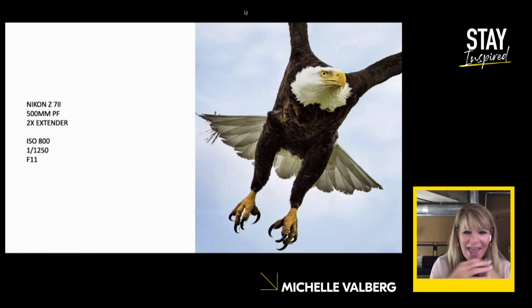Just again being in the right place at the right time, watching the nest. He was flying off the nest, going to catch fish. They're very active, obviously, when they're nesting, and they have two very large chicks that they have to feed a lot. So again, a 1,250th of a second, and this wasn't from my kayak, this was from our boat.